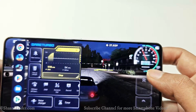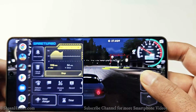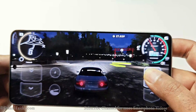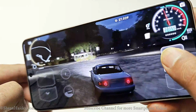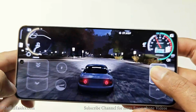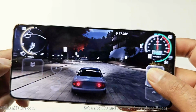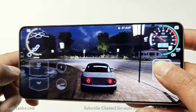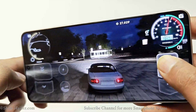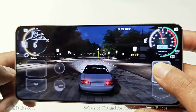And we are getting 115, 116 FPS, fluctuating between 95 to 100 as well. I think I'm going in circle. I don't know exactly what I'm doing here. But if you play this game, CarX Street, then you should be getting the idea about the gaming capability of this device here we got.